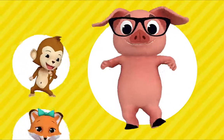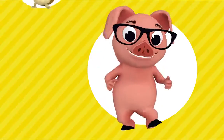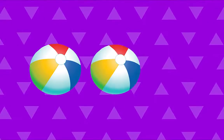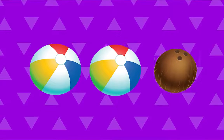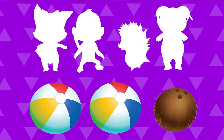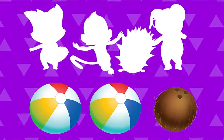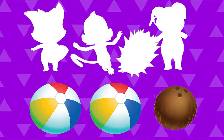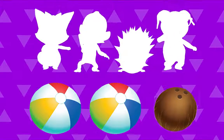Patterns repeat. Patterns repeat. When I say a pattern, repeat to the beat. Beach ball, beach ball, coconut. Beach ball, beach ball, coconut. Keep going. Beach ball, beach ball, coconut.